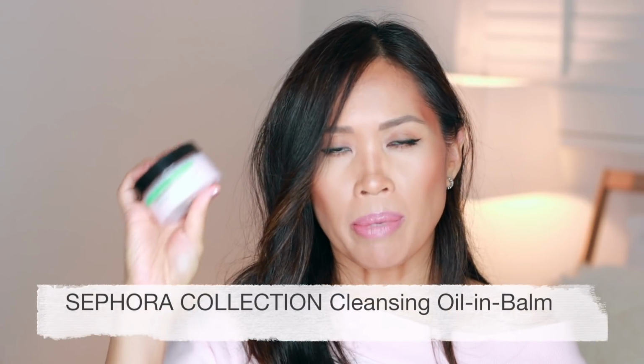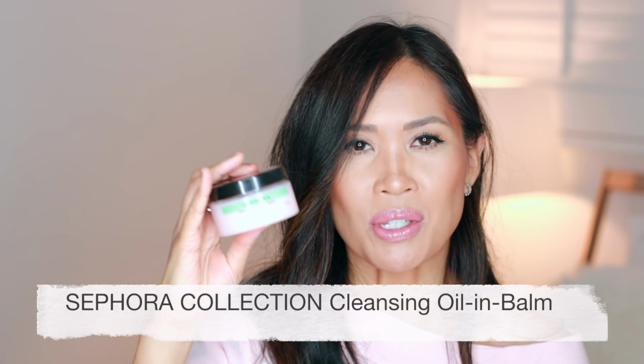I picked up this cleanser from Sephora. It's a cleansing oil-in-balm. I love the Herborian. I wanted to see if this was like a dupe for Herborian. It's not. It's a little bit thicker than that, and it has that fragrance. It doesn't smell good to me. It smells too sweet for me, but it does work.